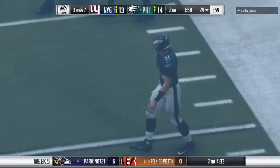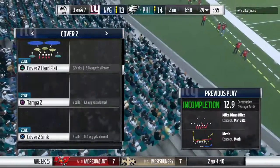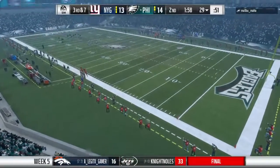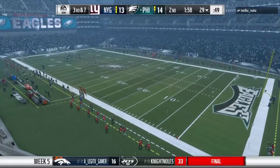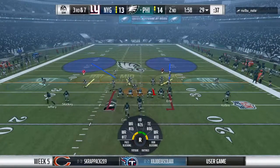And with the play clock winding down, we're going to get a timeout. It's just their first, so they'll have 2 remaining here before we get to halftime. The Eagles on third down. No problems to this point. A perfect 5 for 5.